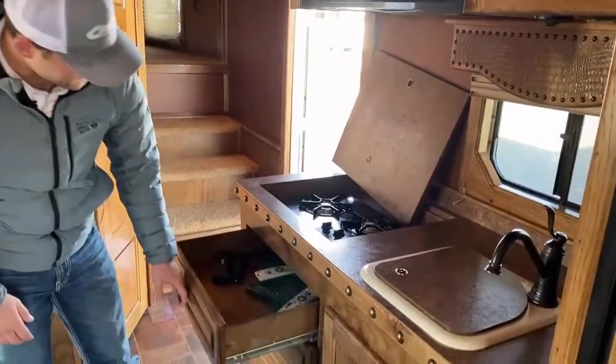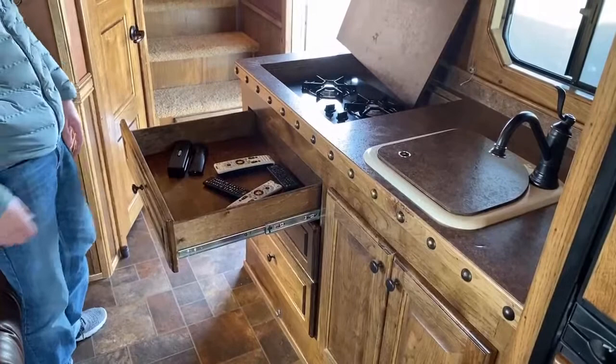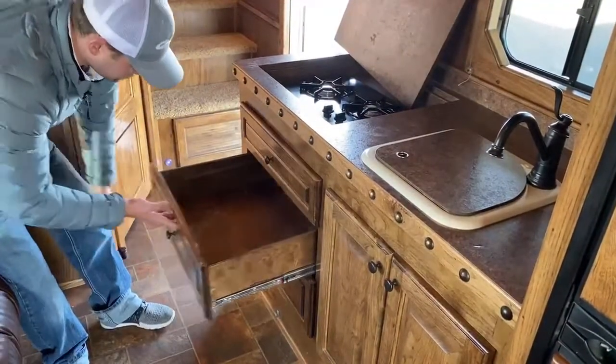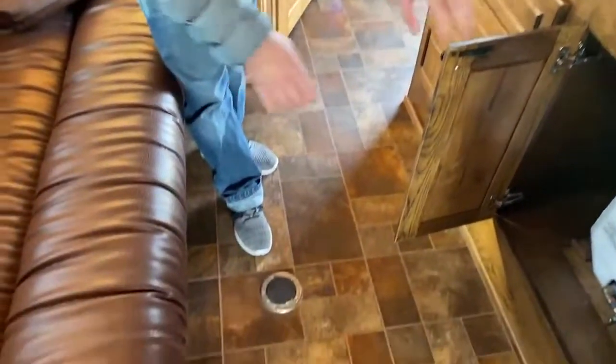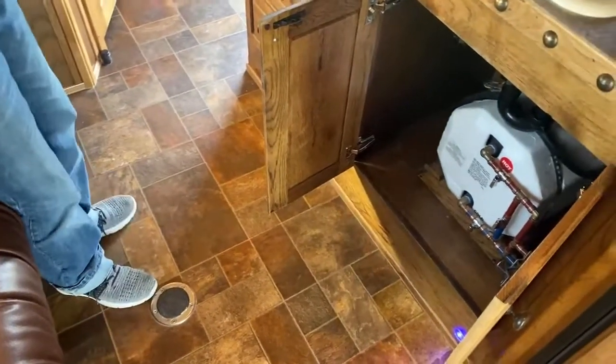Below your burners, you do have some storage with all the remotes for your TVs, your radios, your satellites, stuff like that. So there's plenty of storage in this trailer. And you have some storage under the sink as well. Cool thing about this is look how easy this will be to winterize for you guys. It's right there out of the way. You're not pulling drawers up.